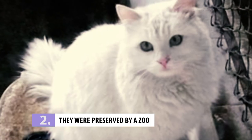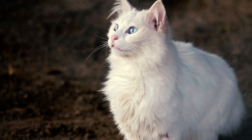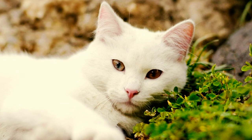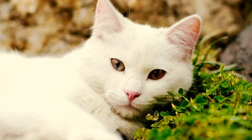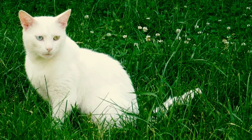Number 2. They were preserved by a zoo. Yep, Turkish Angoras are the only domestic cats that are kept and raised in a zoo. You see, back when the Turkish Angora's pure white coats were on the brink of extinction, the Ataturk Forest Farm and Zoo in Ankara decided to preserve the cats.